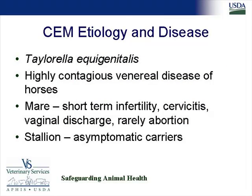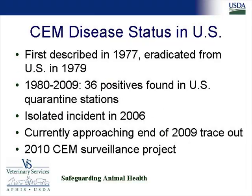The causative agent is Taylorella equigenitalis, a highly contagious venereal disease of horses. In mares, you get short-term infertility, cervicitis, and vaginal discharge. Stallions are really not infected; they're just carriers. They mechanically transmit it from one animal to the other. It was first described in 1977 and eradicated from the U.S. in 1979. Through the years, through importation of horses through the import centers, we've picked up 36 positives that came into the United States. Those have been treated at the quarantine centers and then released from quarantine.